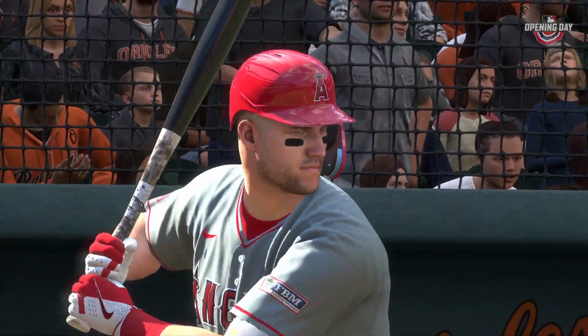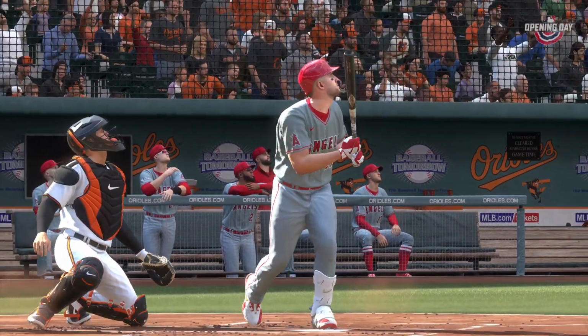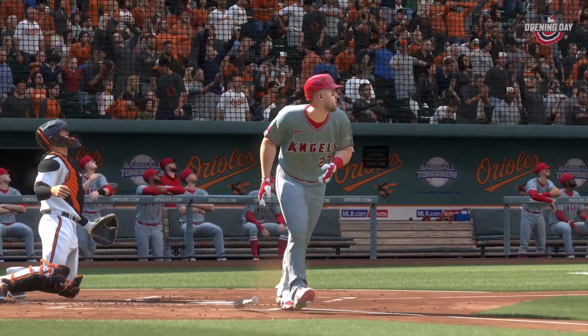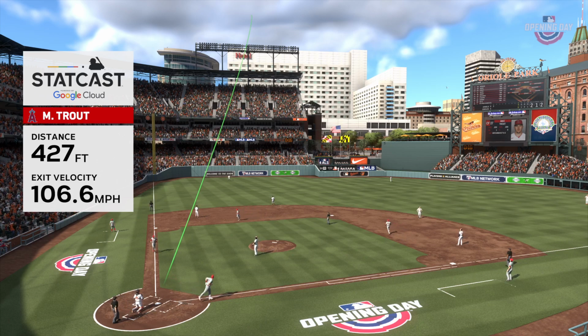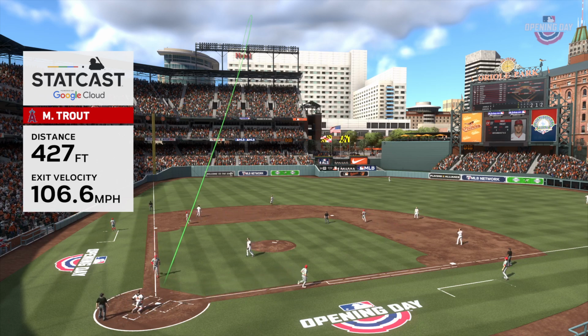Great job here of staying within himself. You know that if you get a knock, you're going to drive in a couple. So stay focused on that. Well, he does more than just a knock. It's the grand slam to drive in four. Really good job at the plate.